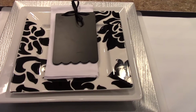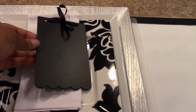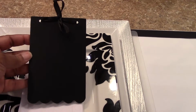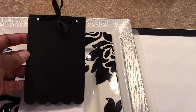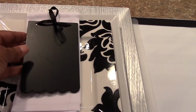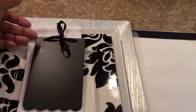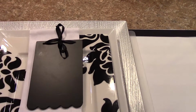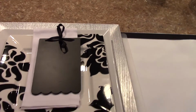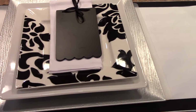It has the same setting as on the left, on the right. Sorry about that. This is the left side. The only difference is the chalkboard plate here is designed a little differently. As the one on the left, it looks more like a tag or a flag. This one has scallop edges at the end, but it still has the two holes at the top for the ribbon, and there's the napkin and the rest of the plates, just like on the right hand side.